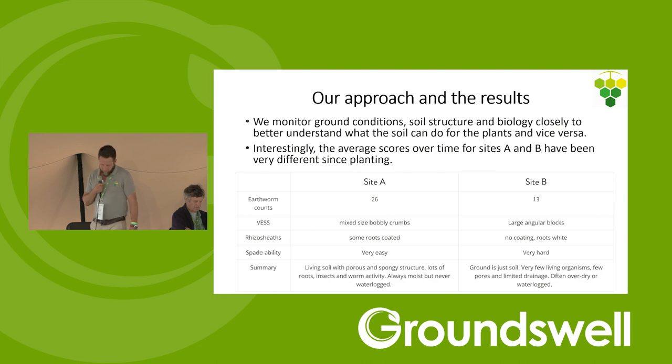Now, the averages start to become very interesting where site A, which has been sympathetically managed, has lots of earthworms, an average of 26. Sometimes we get 50, 60, 70 worms in a single spade full of soil, which is phenomenal. Whereas site B, half that on average over the years. So much, much less activity in the ground, and that's a really good indicator that site B is struggling with compaction, etc. Site A on the VEST test, this is a visual evaluation of soil structure, where we're looking at how the aggregates are formed.